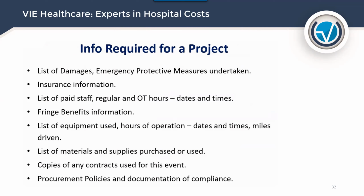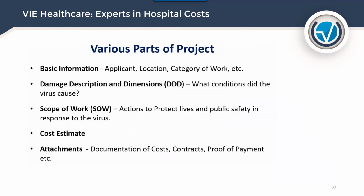I'm going to give you some examples today, but the list is just completely exhaustive in terms of how you've got to measure and track these costs. The list of materials and supplies purchased and used, contracts, copies of contracts, invoices, your procurement policies. I mean, really putting this from a cost perspective, a project perspective is so important. And we're going to go through a little bit more of that.